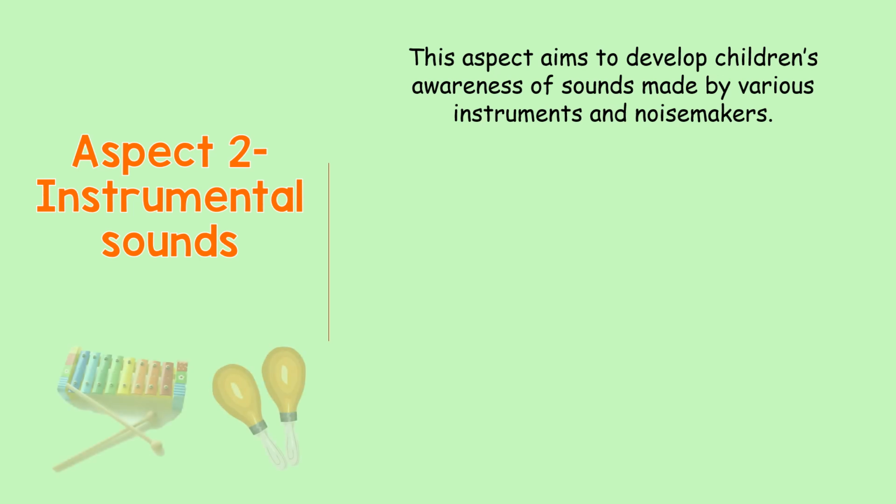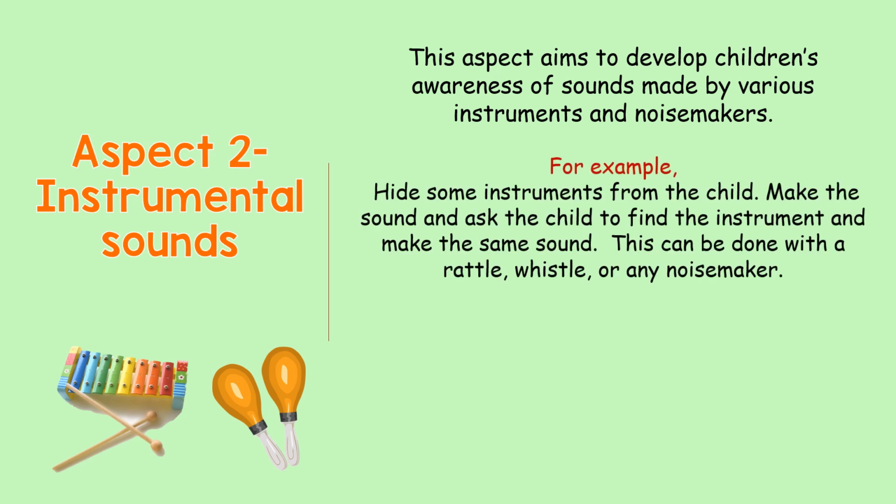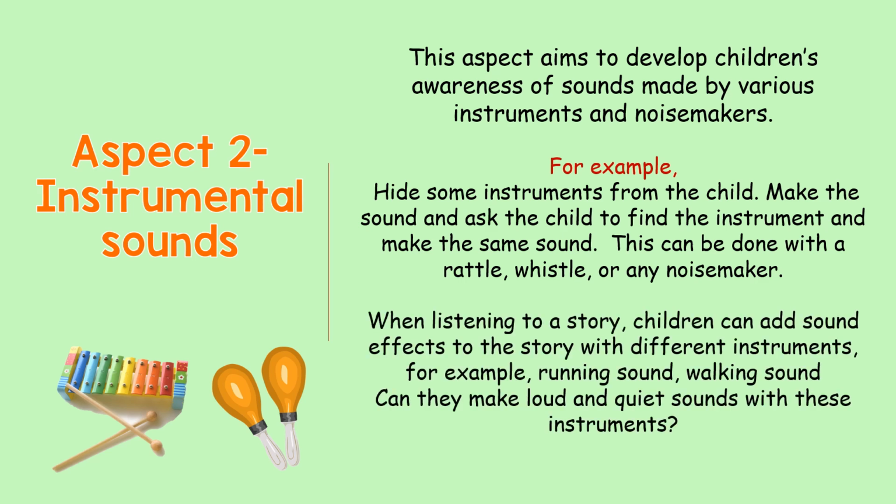Aspect 2. Instrumental sounds. This aspect aims to develop children's awareness of sounds made by various instruments and noisemakers. For example, hide some instruments from the child. You can put those instruments in the box. Make the sound and ask the child to find the instrument and make the same sound. This can be done with a rattle, whistle, or any noisemaker. When listening to a story, children can add sound effects to the story with different instruments. For example, running sound, walking sound. Ask them if they can make loud and quiet sounds with these instruments.